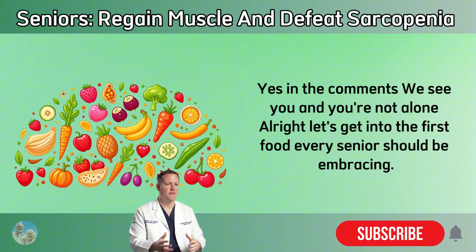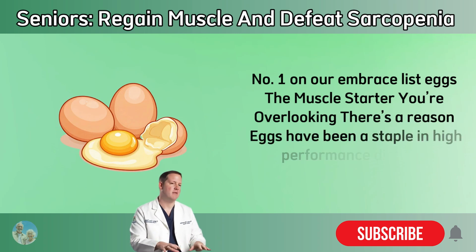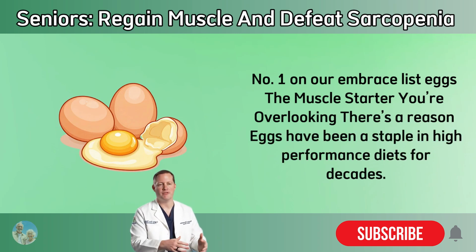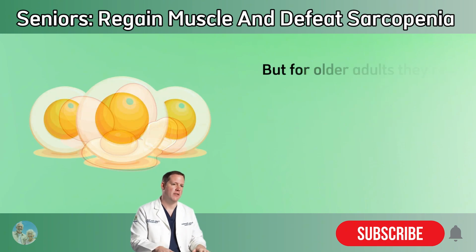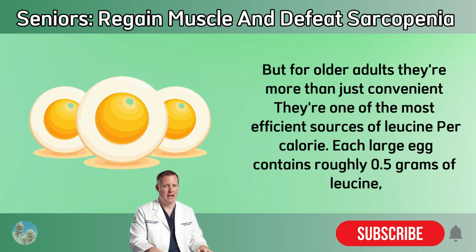All right, let's get into the first food every senior should be embracing. Number 1 on our embrace list, eggs, the muscle starter you're overlooking. There's a reason eggs have been a staple in high-performance diets for decades. But for older adults, they're more than just convenient. They're one of the most efficient sources of leucine per calorie.